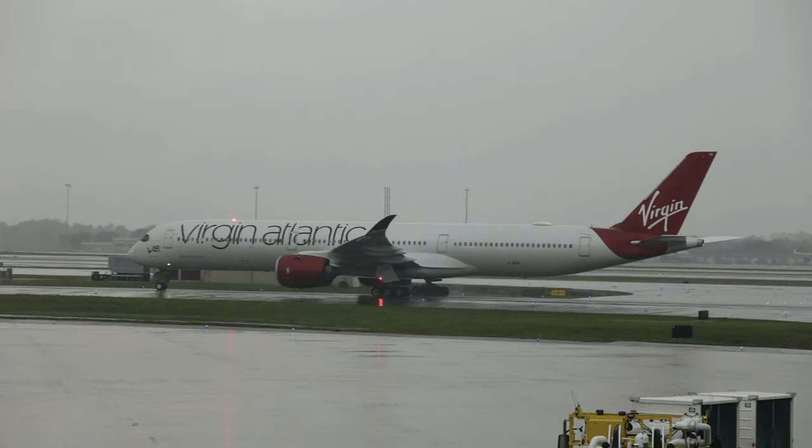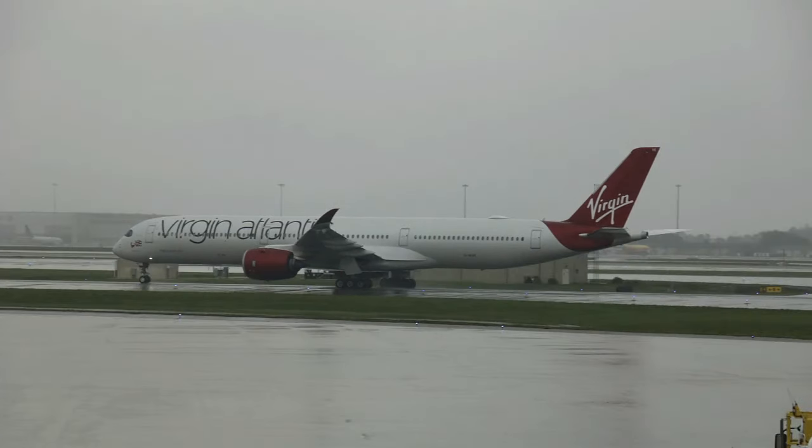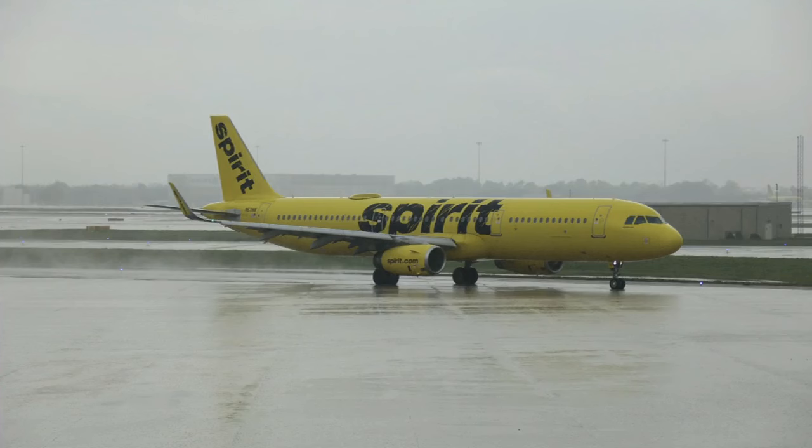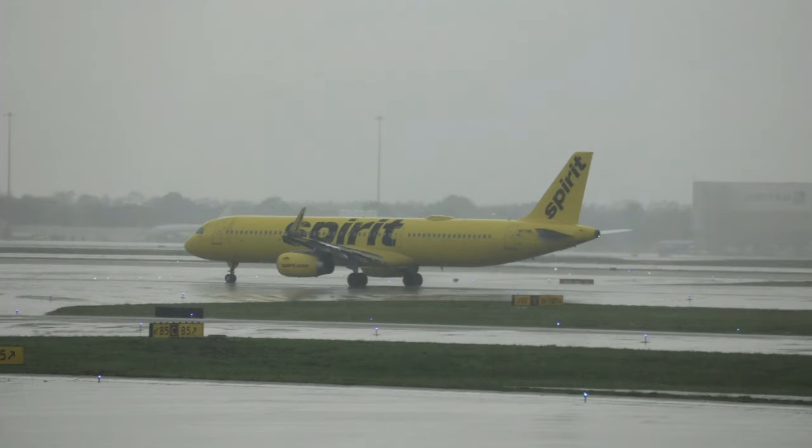A Virgin Atlantic Airbus A350-1000 did land in, so this was super cool to catch. I was certainly very impressed to see this. So the airport will reopen soon, I will say that. So Spirit heading out despite the rain as well. We will get some really cool shots coming up. So there goes that one.